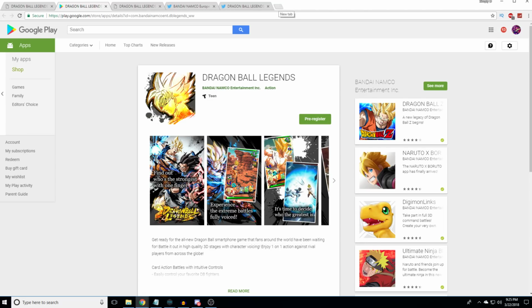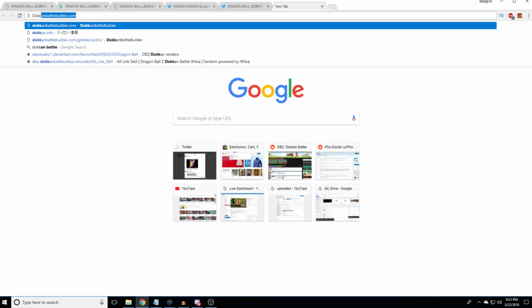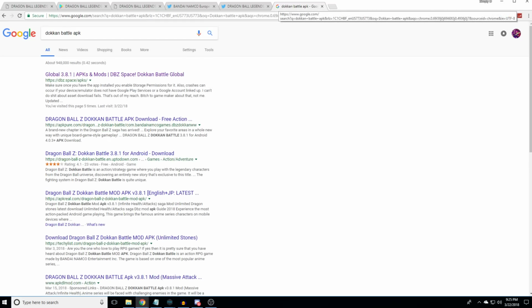A lot of people, when it comes to applications that are not supported on their devices, go over to the Google browser and type in, we'll do it for Dokkan, Dokkan Battle APK, right? In this case, that's what we're searching, but when it comes to Dragon Ball Legends, when it is officially released, you type in Dragon Ball Legends APK. Now, this can be a bit of a hassle unless you find a specific site, like APK Pure, I believe, is pretty good, but unless you find a site that'll keep you updated, or just another store, aside from the Google store, that'll keep you updated.